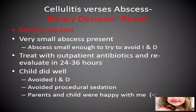Actually, the child did very well. She avoided an I&D. We avoided a procedural sedation. The parents and child were happy with me, and I was delighted not to have to sedate this child.